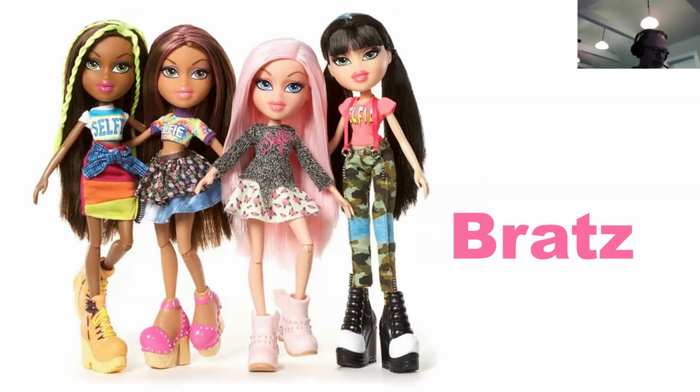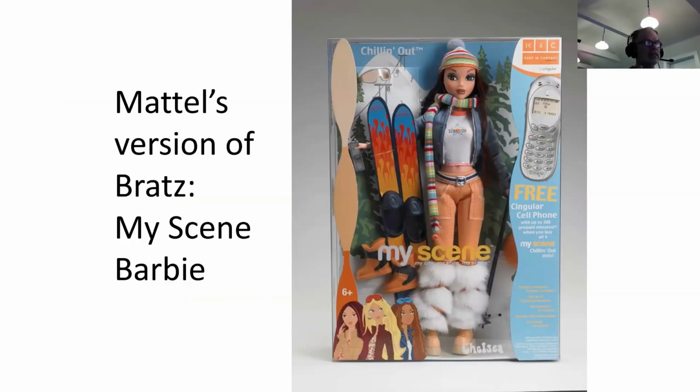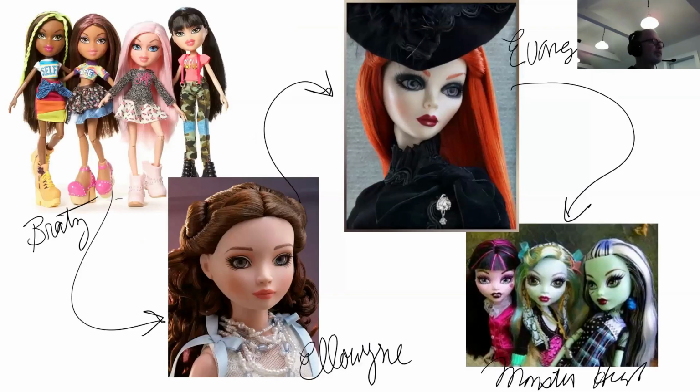So they started to direct the way dolls looked, and this just shows you how Mattel's version did, My Scene Barbie, that really had a Bratz look. You see her feet; those are on a regular Barbie foot. They're these huge shoes on a tiny little foot. But anyway, I kind of love this doll. I think it was really nicely done.